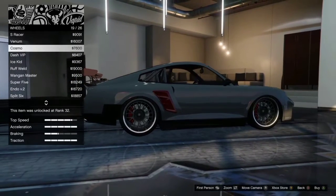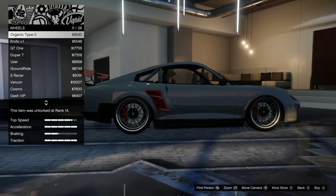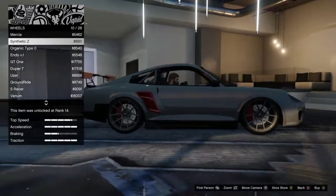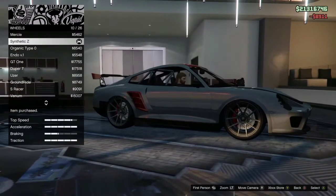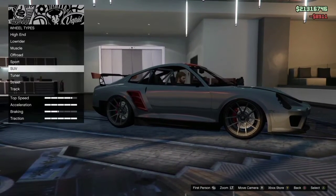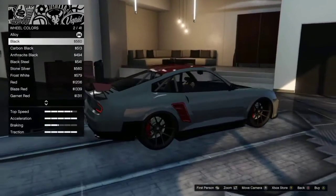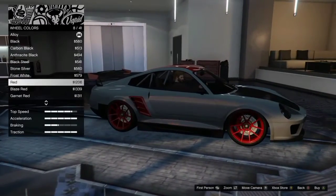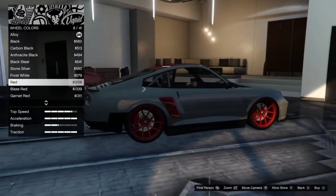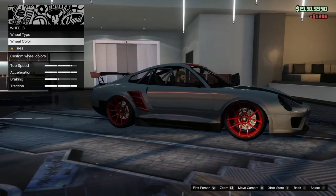Those are a little thin. I'm not going to do those. If I don't find anything in here, then, oh, there we go. We found the rim. Synthetic Z. Those look the best. So what we're going to do now is go to wheel color. Black does not look good only because it's so thin. I wish it was a bit thicker. When you have red, oh, look at this. Red just pops out so well.